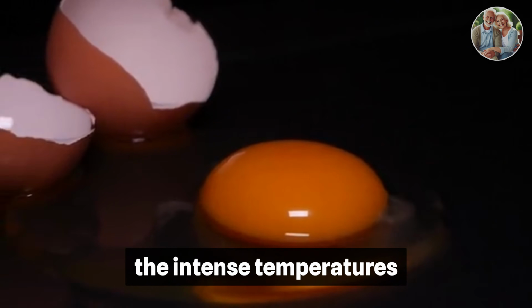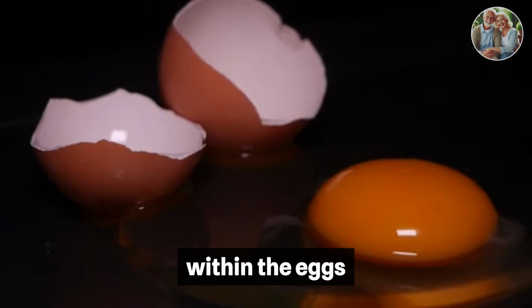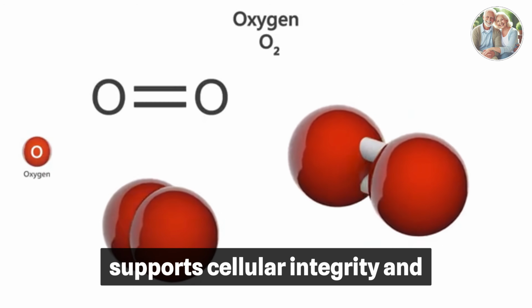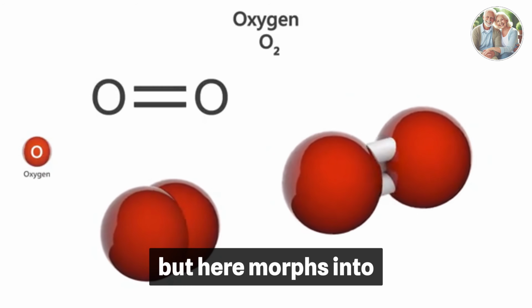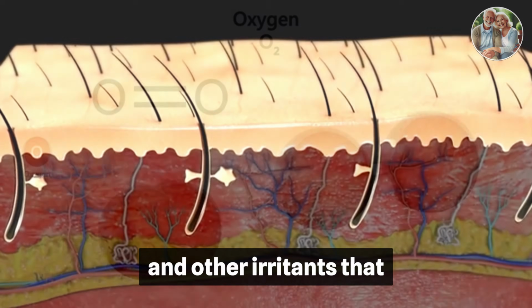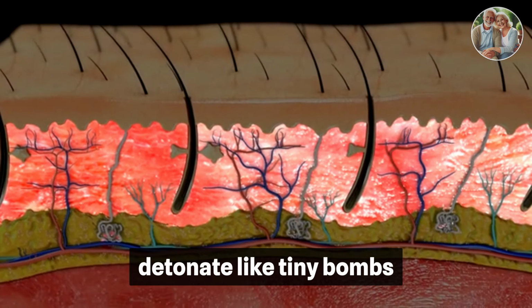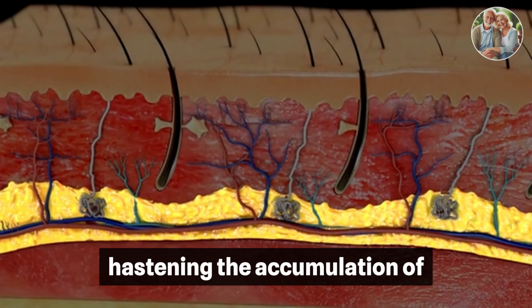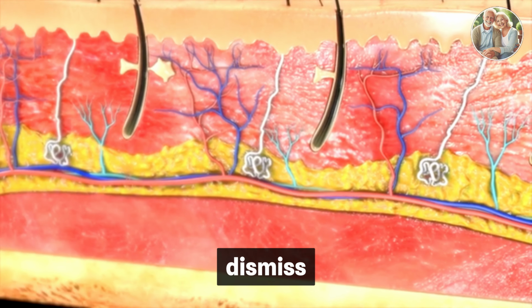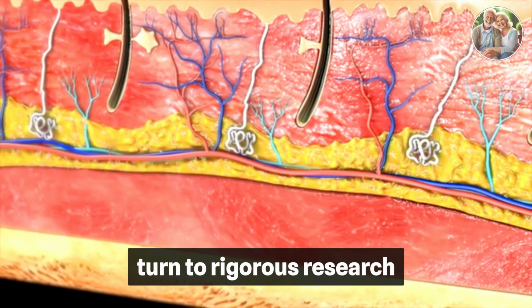The intense temperatures oxidize the beneficial fats within the eggs, particularly the cholesterol that, when handled right, supports cellular integrity and hormonal balance, but here morphs into a vascular villain, forging advanced glycation end products and other irritants that detonate like tiny bombs along your arterial walls, hastening the accumulation of plaque in ways that no amount of denial can dismiss. To illuminate the gravity, turn to rigorous research.